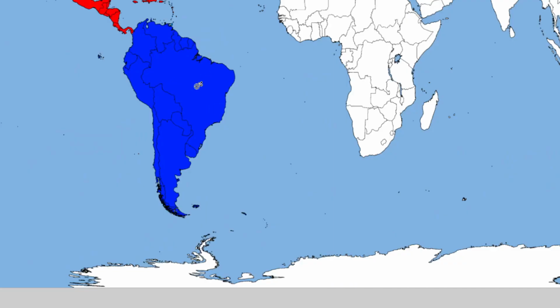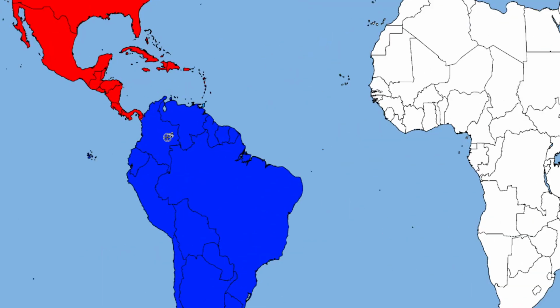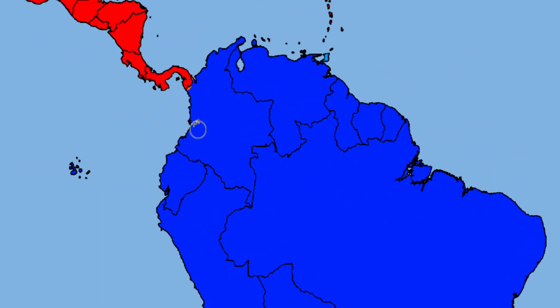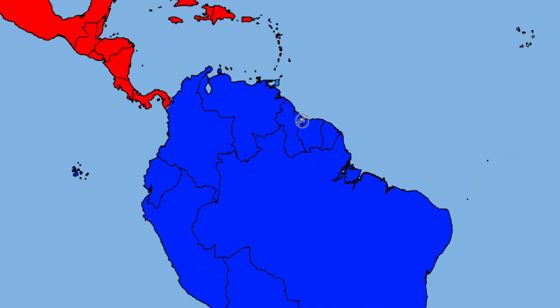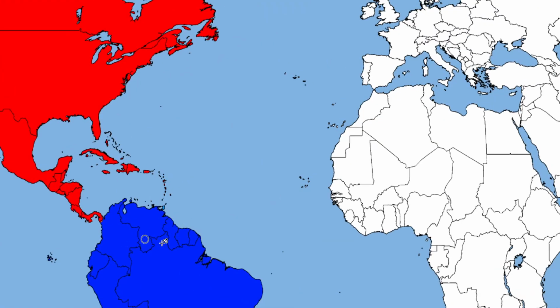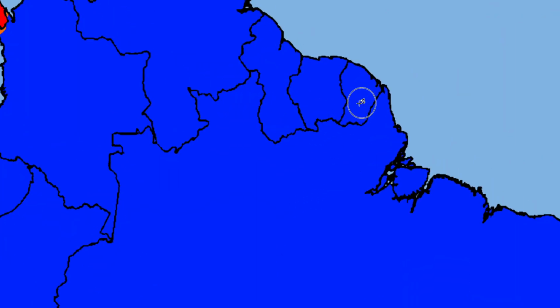South America has some strong countries like Brazil, Argentina, Chile. They have Colombia. So they're going to put up a fight. But here, what the US is doing is going for one of the weaker nations, which is going to be Guyana, also French Guiana. We're just going to be giving them independence here. We're going to say that France has removed their military assets from there.